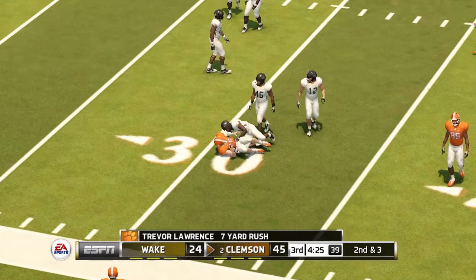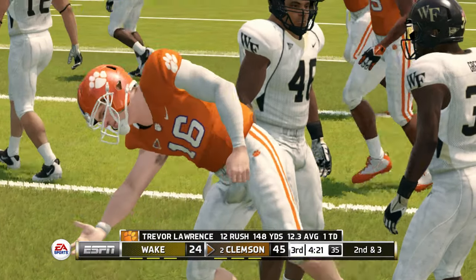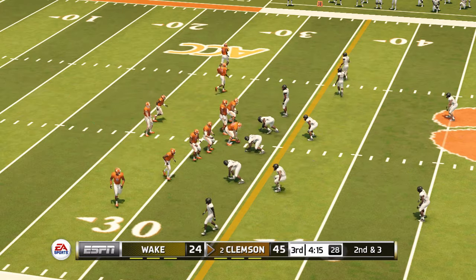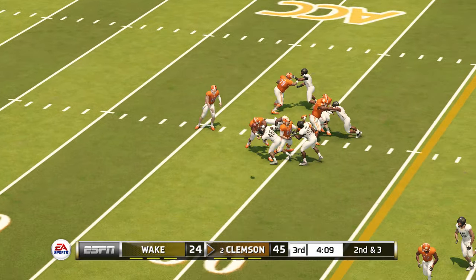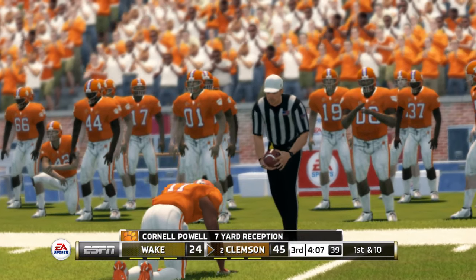Nice run there. A nice 7-yard gain on the option keeper. That'll bring up second and three. They need about 3 yards to get the first here on second down. Caught and is quickly shoved out of bounds.